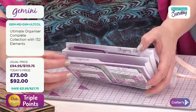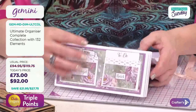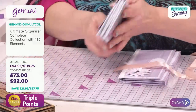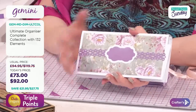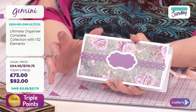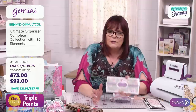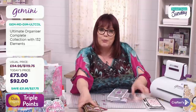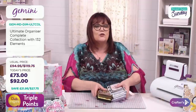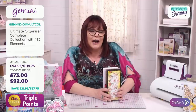Organising things from your shopping list to your inspirational ideas, whatever it is that you want to use it with, you've got it in this lovely, nice hand-sized organiser. Not too big, but not too small, to be able to create your own ultimate organiser. A great die set. Don't be put off. Very, very easy to use. Go and check out those tutorials that we have online.